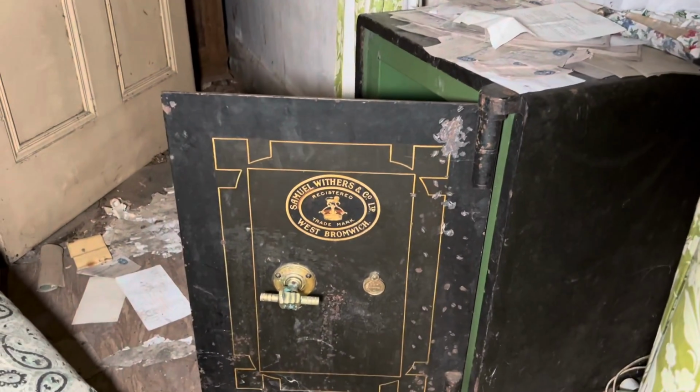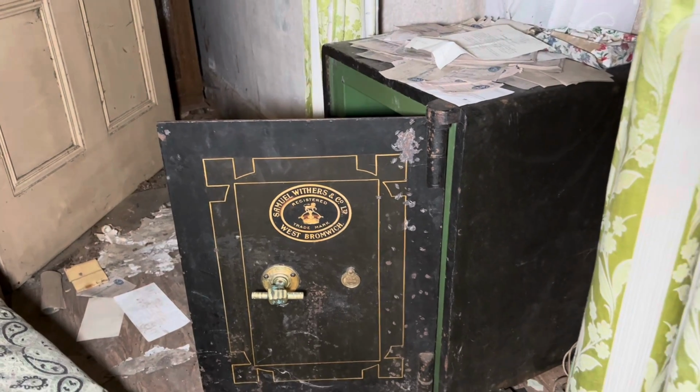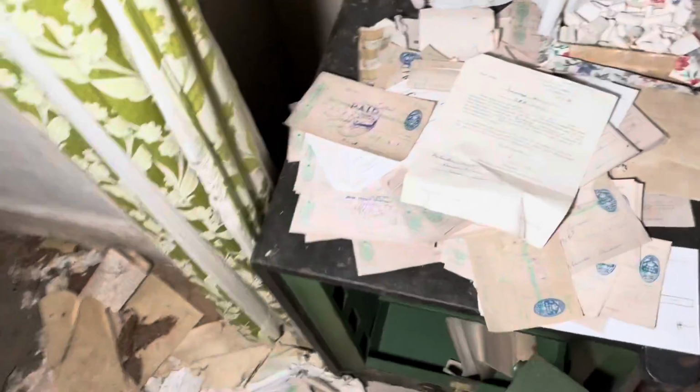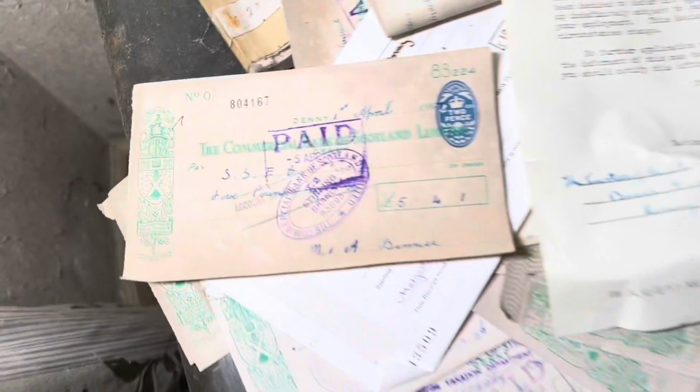Look at that. That's a brilliant safe. Samuel Withers and Company, West Brom. I would love that safe. I'd love a big safe like that. And there's all the stuff out of it as well. All the bank stuff. Just banged my leg and it hurt. But yeah, look at this.